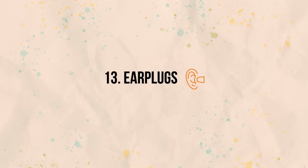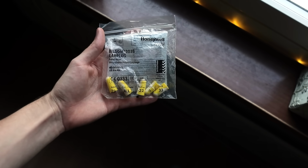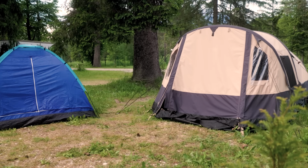Number 13, earplugs. I mentioned the importance of quality of sleep in number 2, and earplugs are really part of that for me. If you live in the city, more often than not there's a lot of sound, especially during the summer. We have windows open to get some fresh air, and people just do random stuff at 4 a.m. all the time. And if you're camping, birds and crickets and all animals can be quite loud, and if you're not used to that, then it can be very hard to get some sleep.